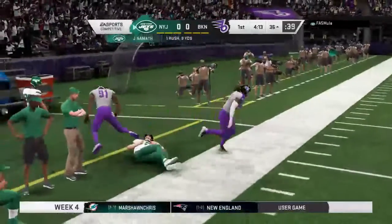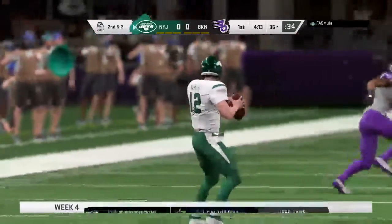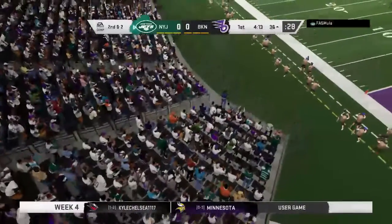He'll get 8 on the scramble there. It'll be second and a couple. Okay, he's not going to get the first down, but this is still a nice job of buying some time and then running to get to the sideline and get out of bounds and avoid the big hit.